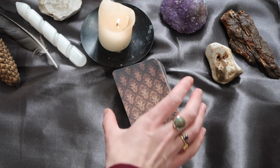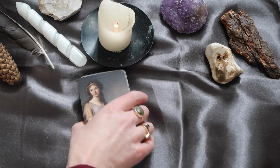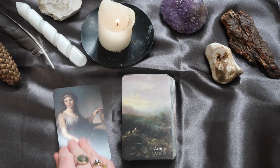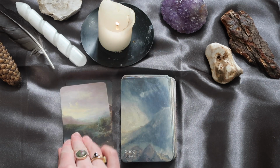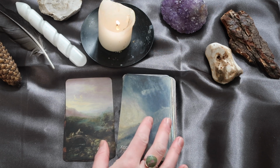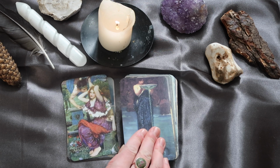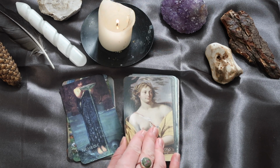Another most used oracle is this. This is the Hellenic Oracle, and this is by Thea at Garden Goddess Tarot. I have really enjoyed this deck, and I picked it up because it just called to me, honestly. And I didn't at the time work with any deities within the pantheon.